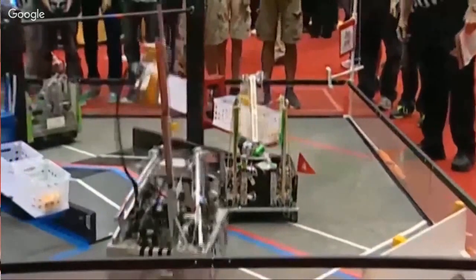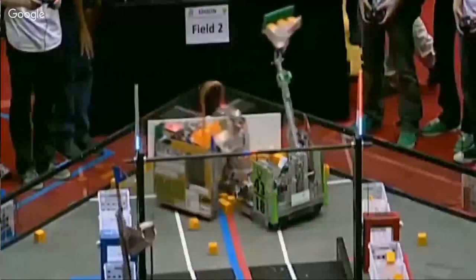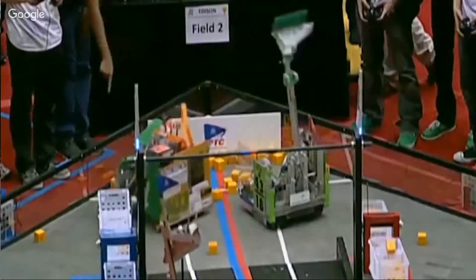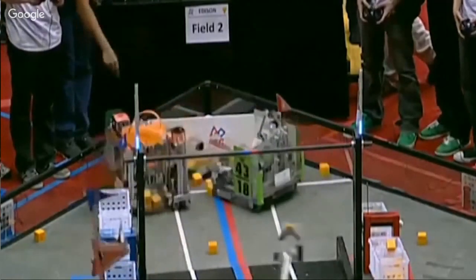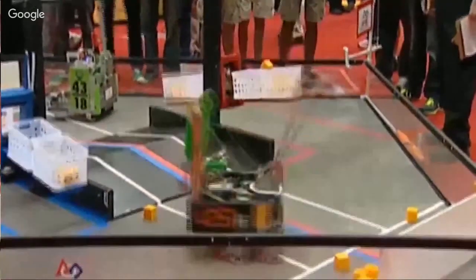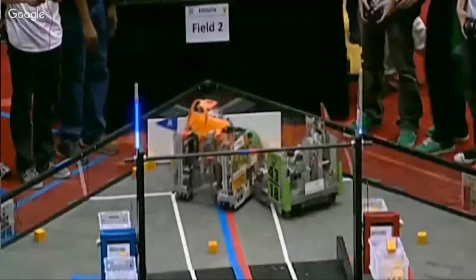And there goes Green Machine battling for the blocks in the backfield with the neutrinos. And Green Machine easily picking up those blocks, swinging that long arm over and depositing them into the bin in the back of the field. Continuing to do that. Wow, that Green Machine is a beautiful robot. Neutrinos with another 4 blocks for the Blue Lions.